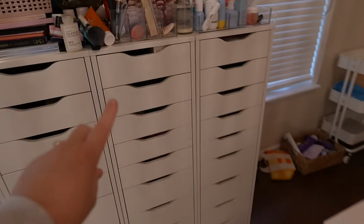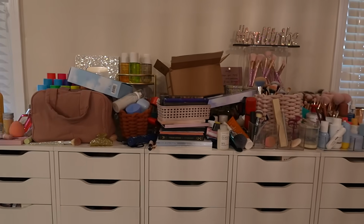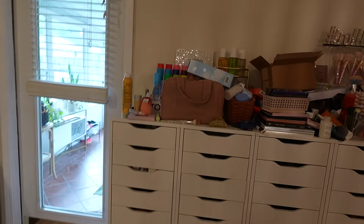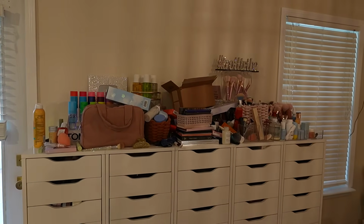So, oh my goodness. All of my hair care, body care, skin care, I want that to fit in our bathroom. So that's going to be a part of this project as well, reorganizing the bathroom, because I am not using the space efficiently currently. And again, we just need to downsize. So expect some big time declutters coming.